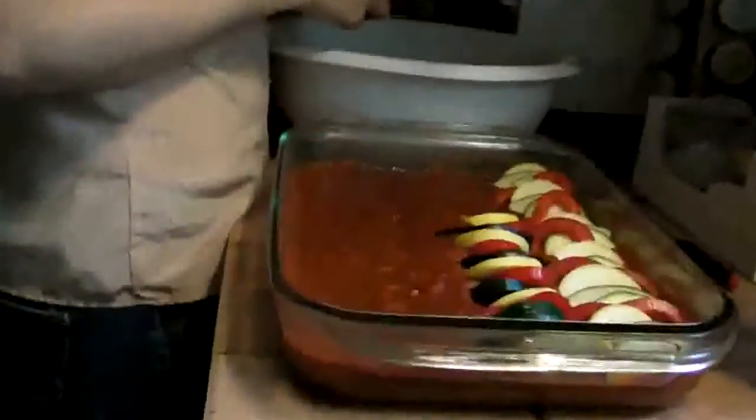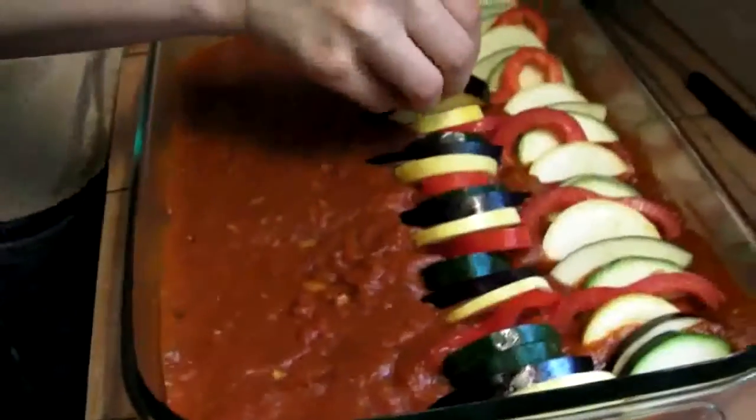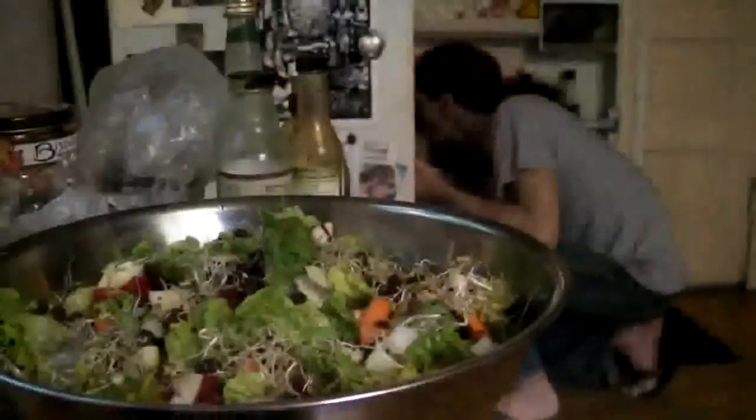Let's do it. All right, Jamie, what do we got? We got spaghetti sauce on the bottom, and we got green zucchini, yellow squash, eggplant, and red pepper. Yum. I just wanted to make ratatouille one day, so I looked it up on the internet, made sure everything was vegan and healthy, and we replaced butter with olive oil and sugar with maple syrup and stuff like that. And it works. Yeah, we use a lot of coconut oil, olive oil, and maple syrup. Agave nectar is a good one. Oh, yum.